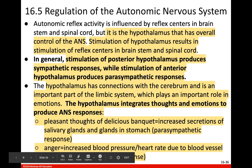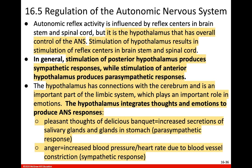On the other hand, if you're angry, then your blood pressure increases. Your heart rate increases, and this is because your blood vessels are going to constrict. Why does this happen? Again, we're talking about emotions here. The hypothalamus is part of the limbic system, and so when you feel that emotion, the hypothalamus stimulates this sympathetic response of blood vessel constriction, which causes increased heart rate and increased blood pressure just from an emotion.